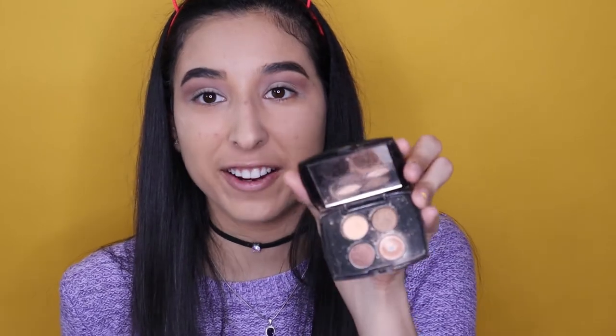My friend literally gave me this palette in high school. I'm not even kidding. It's not even really a palette. It's like a quad. Oh my god, let's open it up. So old. Oh my god. Look at that. Beauty gurus are quaking everywhere.